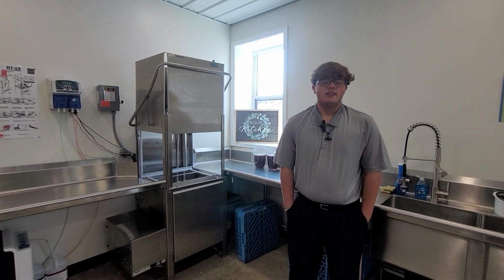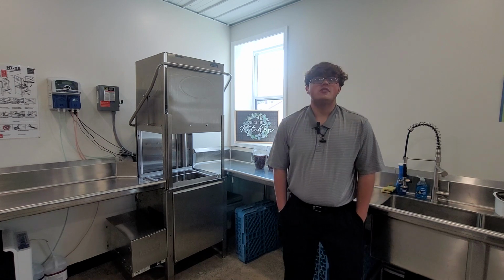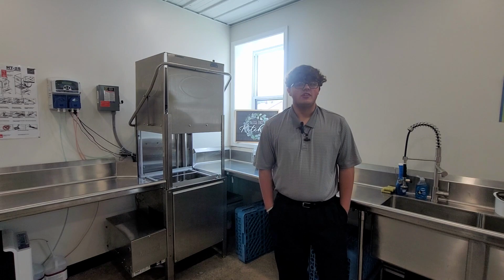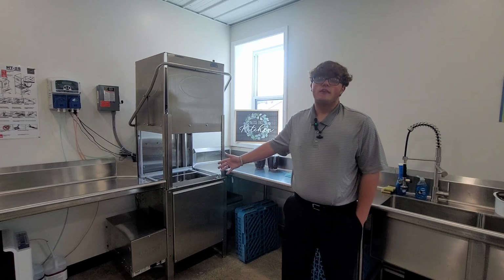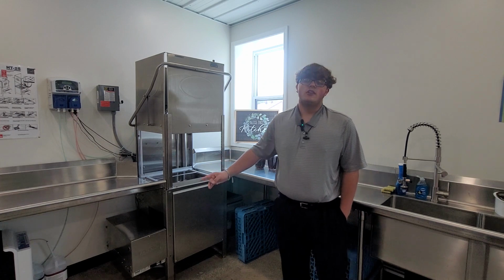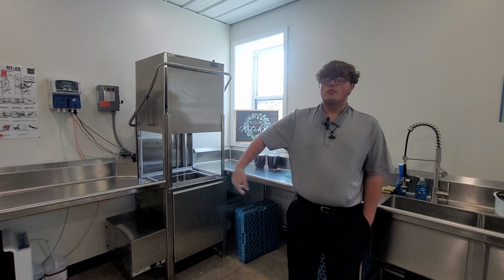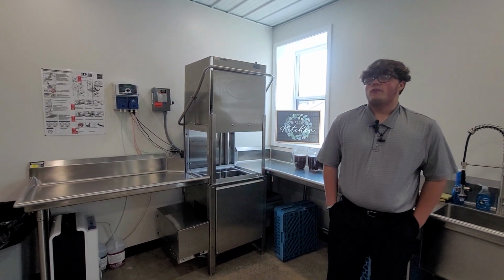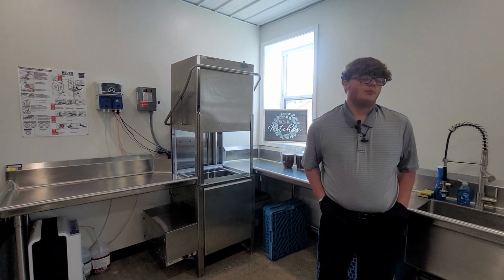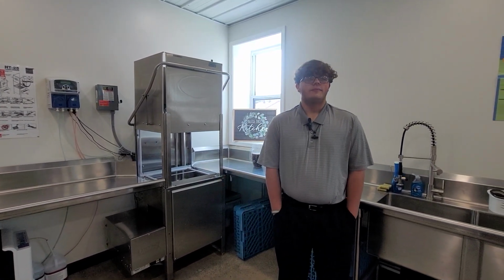The temperature needed for the wash is 130 degrees, and then the rinse is 180 degrees, and that's the requirement to sanitize the jars, mason jars, and syrups. We put them over there to dry before we can use them for jellies, jams, and syrups. And it takes 7 minutes altogether.